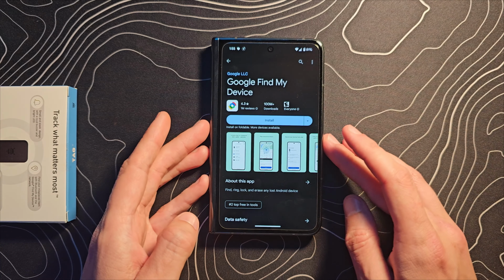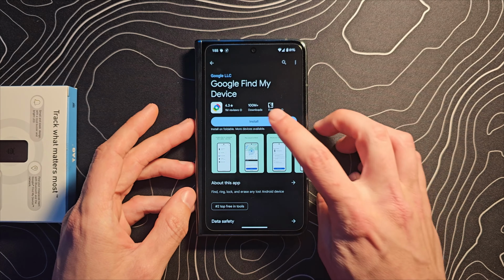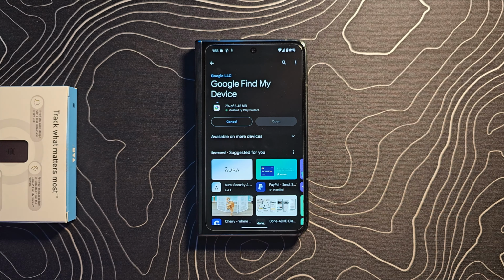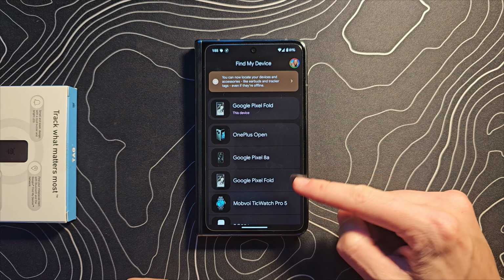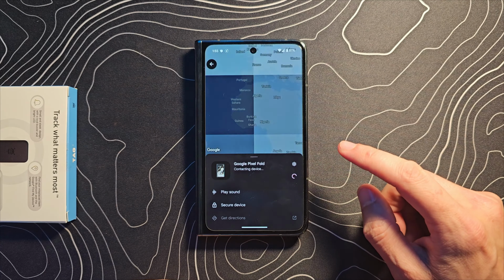So the first thing we need to do is go to the Google Play Store and install the Find My Device application. Once we are signed in, you can see all sorts of other things that are on there. That must be my old Pixel Fold. Is there a way to get rid of this?